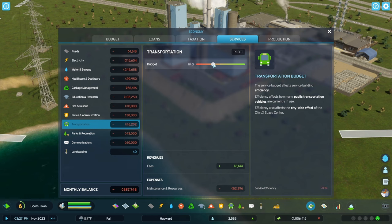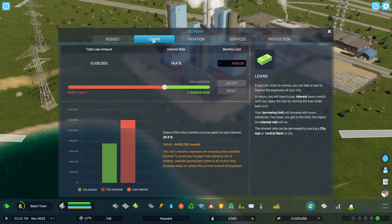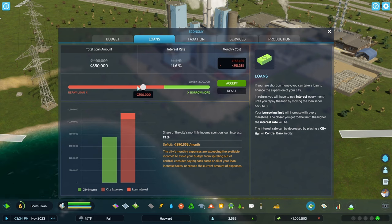Budget for transportation. I want to maybe decrease that. No. I'm just thinking about how many buses we have. See, the waste management's doing pretty good. It's really one of our only profitable things going on right now. Let's see if I pay off my... Well, I don't have enough to pay off my loan, do I? Pay it down some, though.